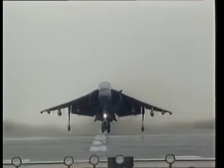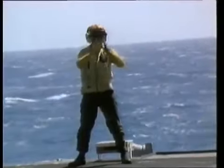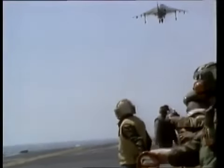AV-8Bs entered Marine Corps service in October 1983, more than 5 years ahead of regular squadron service by the GR-5. The Marines have a requirement for 300 AV-8Bs plus 28 trainers, with more than half of the total delivered by late 1988.